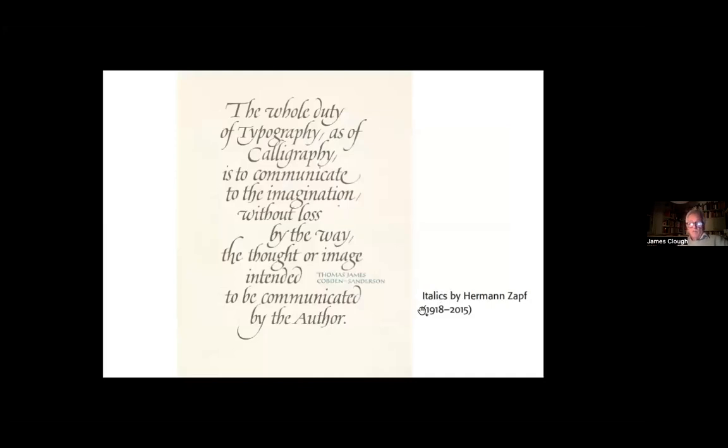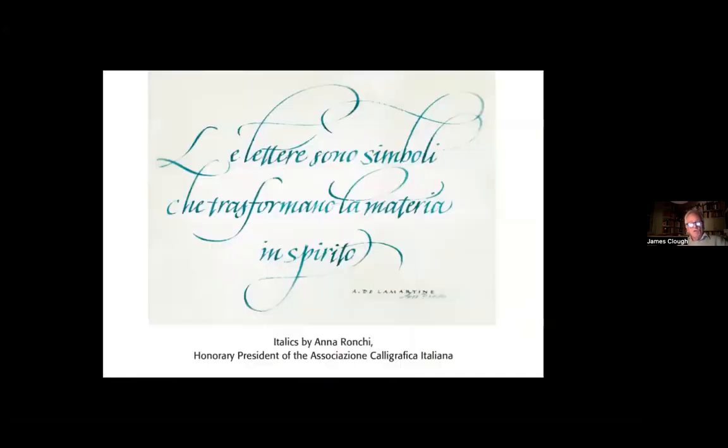Well, this is by our hero Hermann Zapf, a very well-known piece of calligraphy, and it's a beautiful piece of writing, I think. And there he's got a quotation by William Morris's collaborator, the bookbinder Thomas Cobden-Sanderson. And there you are. I'd like to take this opportunity also to give my tribute to Hermann Zapf, who is a friend and admired all over the world, of course.